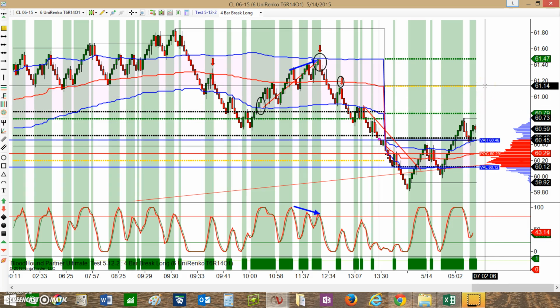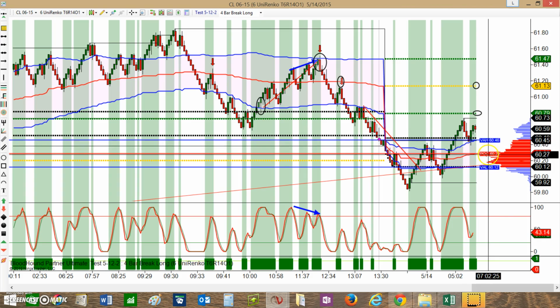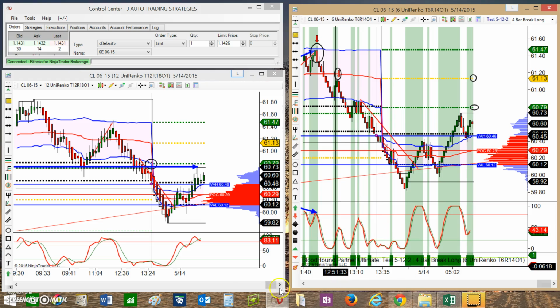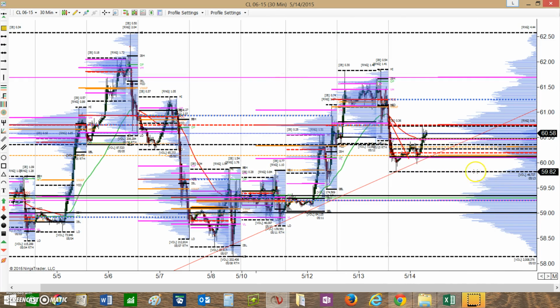And then I will sit on my hands and wait to see what price does at this area at 61.13 and 60.79. I will see how price responds at these levels. And if price comes back into the value and rejects this level and comes back down, then I pull up my Altogami again, and I look for my air pockets to give me a guide of where it's going to be filling in, and I look for my previous value levels to trade to.